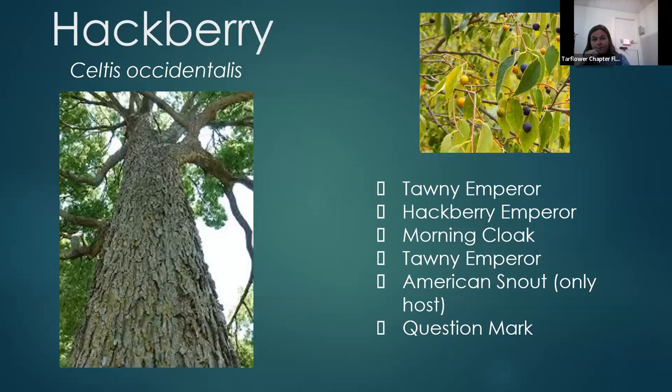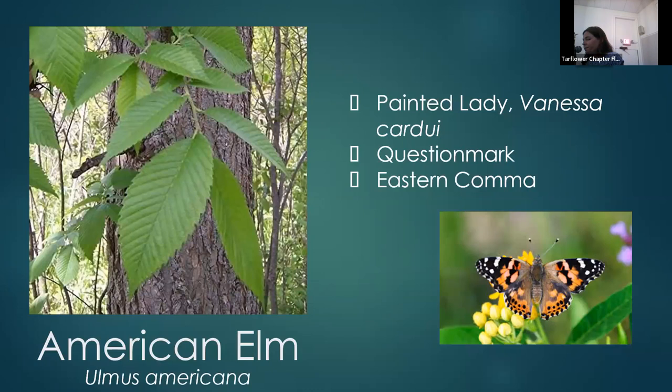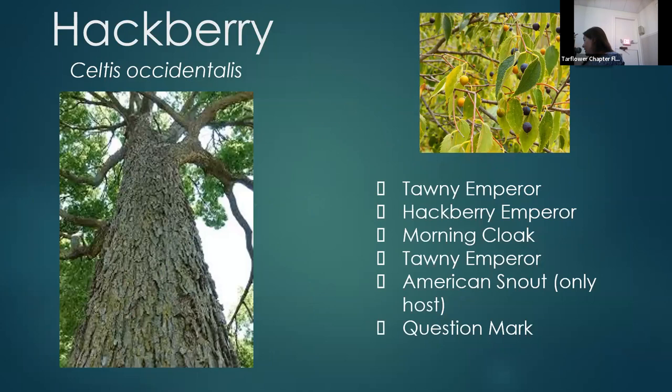Celtis laevigata is sugarberry, I believe, right? Well, can anybody, are you looking it up, Andy? Oh, wow. Yeah. Okay. I do believe Celtis laevigata is sugarberry or hackberry? You know, the common names, there are some common sugarberry. Thank you.